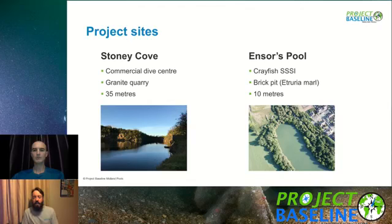Fourth one is Enzer's Pool in Nuneaton. Now, this is the second of the 2 SSSI sites, and this one actually is designated for a large population of crayfish, although there's a bit of doubt as to whether they're still there. So this makes it a little bit interesting to go and have a look. It's a clay pit, the extracted material was used to make bricks, and it's about 10 meters deep as well.